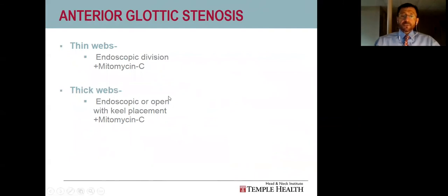So anterior glottic stenoses can be thin webs. Invariably, these are iatrogenic as a result of somebody operating or removing a vocal fold lesion very anteriorly. Sometimes they're congenital as well. If they're thin, they can be divided. There's a technique that one of my colleagues in Turkey uses where he divides it tangentially and is able to sew flaps, one on each side, in order to keep these from reforming in any significant way. There's usually still a small portion anteriorly. You can apply mitomycin C again to this group to decrease the likelihood of recurrence. If it's a thick web, however, your results definitely are not going to be as good.